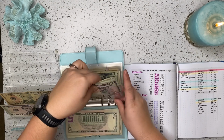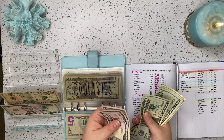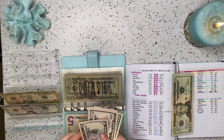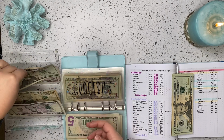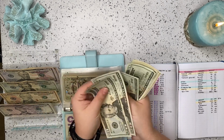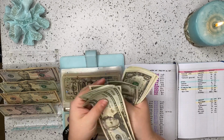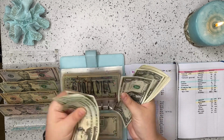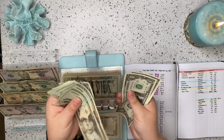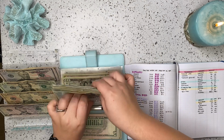And we do have a nice stack in groceries. So let's see, we'll take out 50, 120, and let's just take out 25. We'll round it up for groceries. All right, so let's see what we have left over in groceries. So $175 left over in groceries.